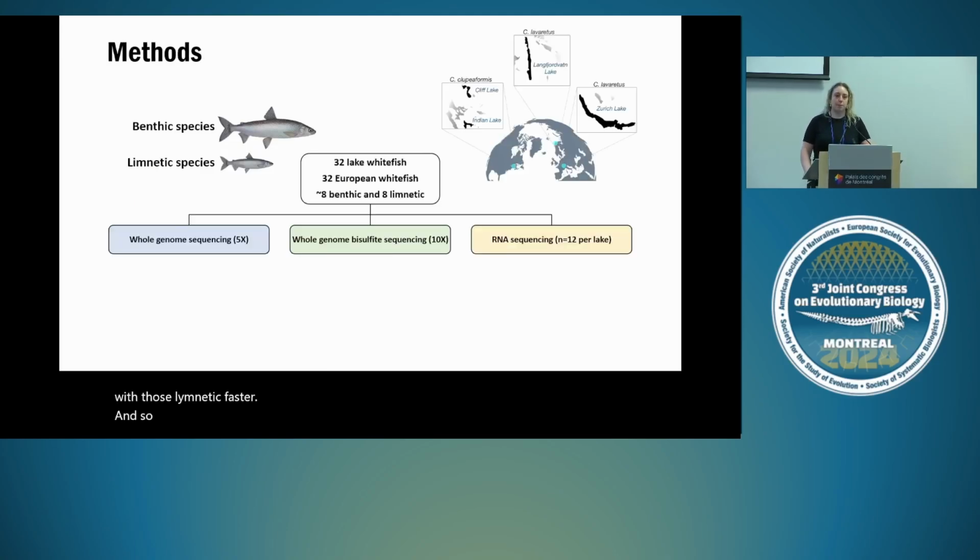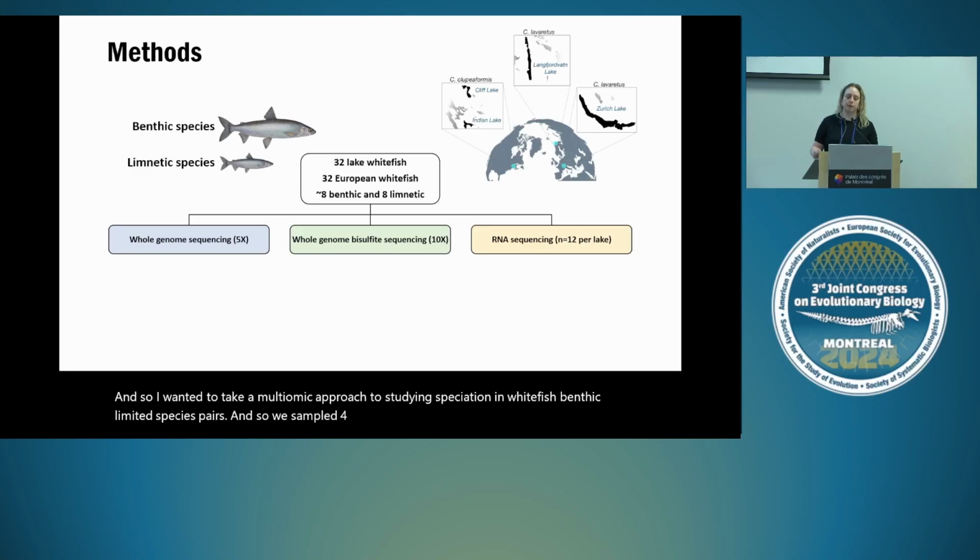And so I wanted to take a multi-omic approach to studying speciation in whitefish, benthic, limnetic species pairs. So we sampled 4 lakes of these species pairs: 2 lakes of lake whitefish in Maine, where they're the coexisting benthic limnetic species, and 2 lakes of European whitefish in Europe. So we have about 8 benthic and 8 limnetic fish per lake. And we generated whole genome sequencing data and whole methylome data, and transcriptional data already existed from my co-author Clément's earlier study. And so we wanted to look into interactions between the epigenome, the genome, and the transcriptome.